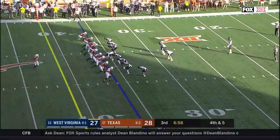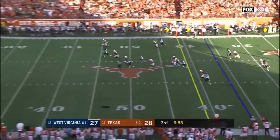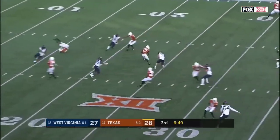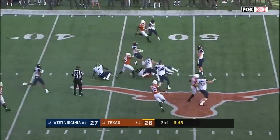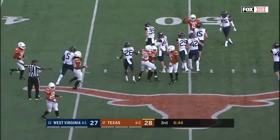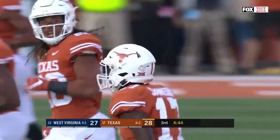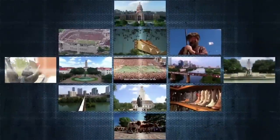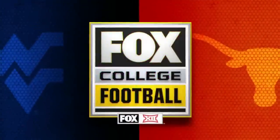So Billy Kinney will punt from the 21. Deshaun Jameson is the deep man. Jameson from the 17. Jameson with a lane. Jameson with a burst and gets all the way up to the 46. A 47-yard punt and a 28-yard return. Sean Mahal with the tackle on special teams, but Texas will start this series in good shape.